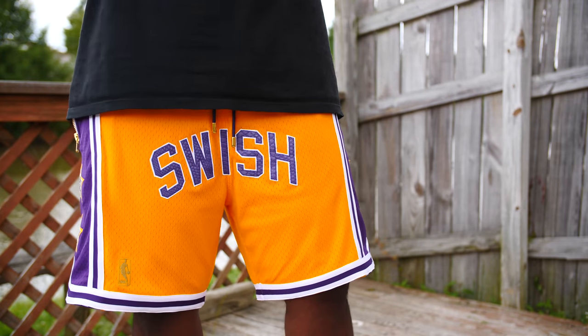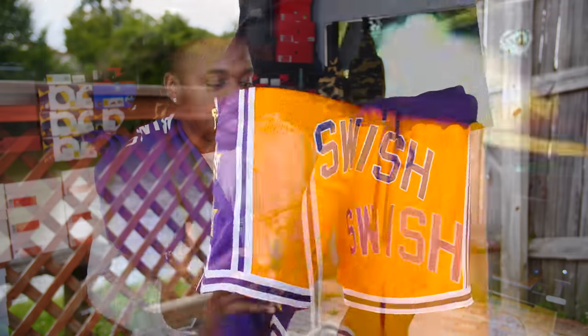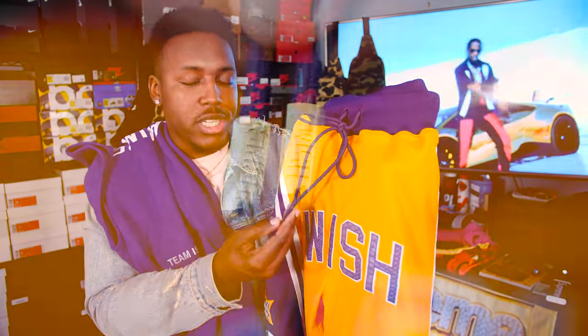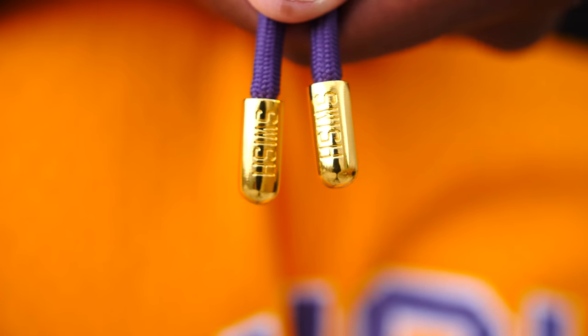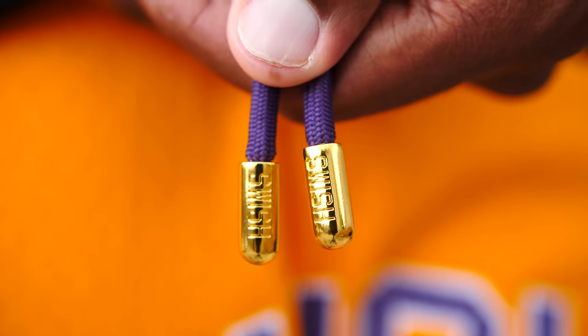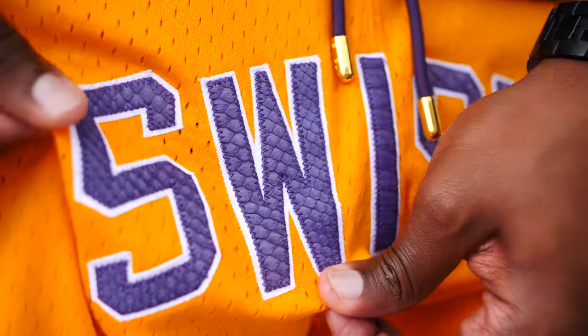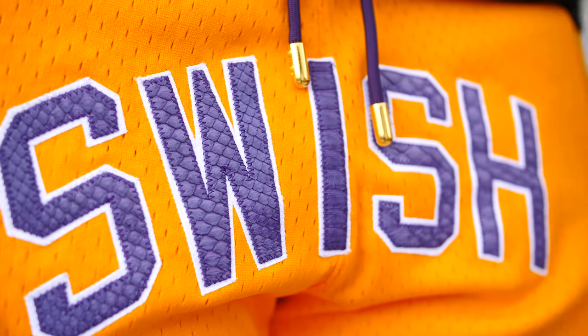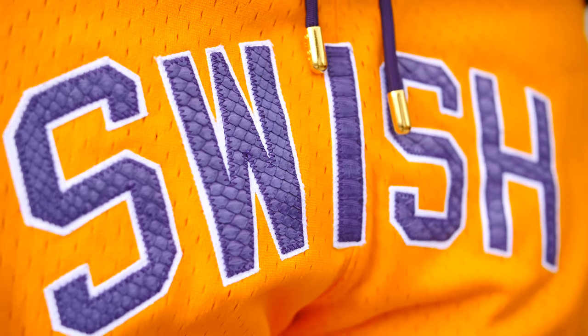I actually posted up a picture in these on IG, and just some of the smaller details to get into. The drawstrings are purple with gold tips, and have the Swish debossed in the metal. On the front, you got the Swish once again with that purple snake, that purple python, that purple mamba in the front. And on the sides, you got the stars as well.